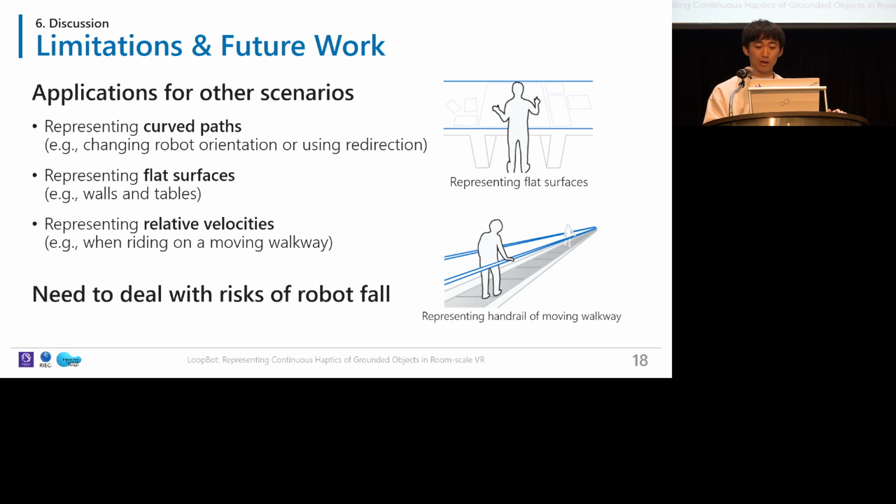Let us mention our future direction of this study. We only demonstrated our technique in a scenario of straight walking while grasping a handrail. But many other application scenarios can be considered. First, we would like to try representing curved paths. This can be achieved by dynamically changing the robot's orientation according to the path, or using visual haptic redirection.